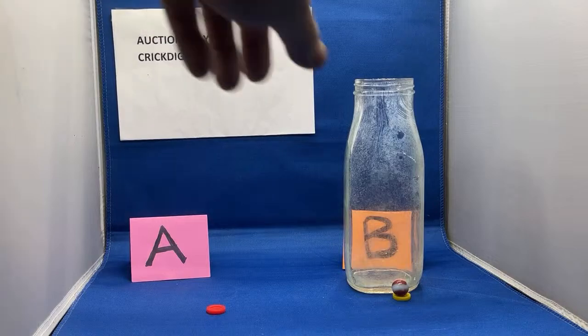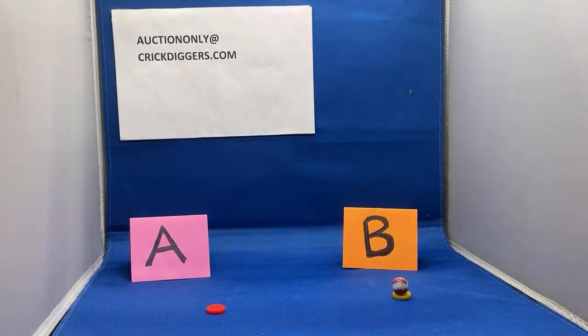All right, nobody interested in the large hospital bottle? We're going to pull that one. See what I got left hiding for tonight, guys. We're about done here.